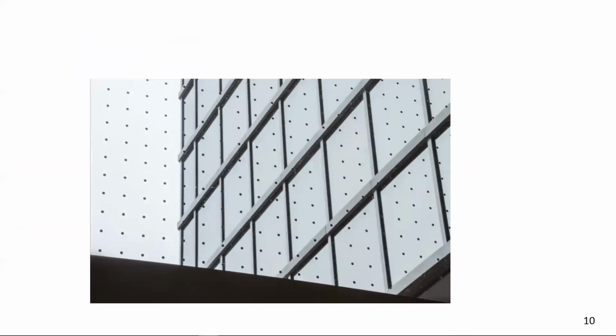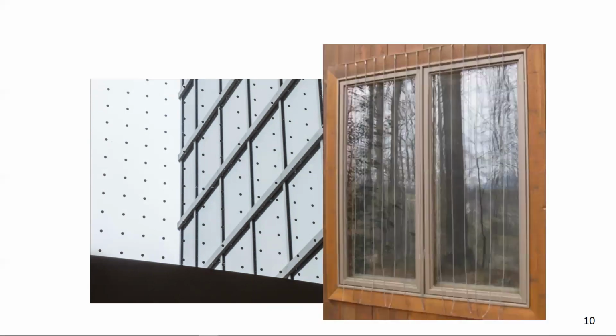Now, here are a few photos of some examples that I mentioned. Right here is a bird-friendly deterrent, and so this is something that you can order and actually install yourself on your windows. And it doesn't obstruct as much of the view from your windows, which is nice, but you have these small dots that can help birds recognize the window is there. We also have those bird savers, which is the rope hanging down from our windows. This is another one you can do on your own, but you would have to purchase materials for that.